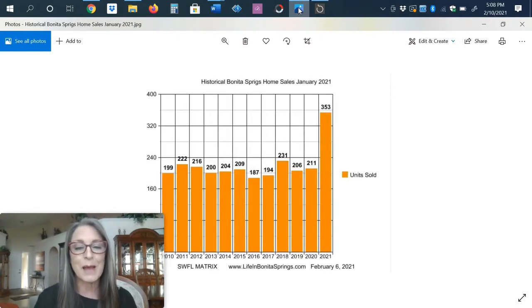You can see what's happened with sales over this last month just by looking at this graph. So this is basically a snapshot of the month of January going back year over year over year. You can see that right here at the very far left, that's 2010. So in the year 2010, basically 199 units closed sale, and it kind of bumps along. It's been pretty consistent within a couple hundred units sold. And what happened in the month of January 2021 is just a mountain of real estate was sold.